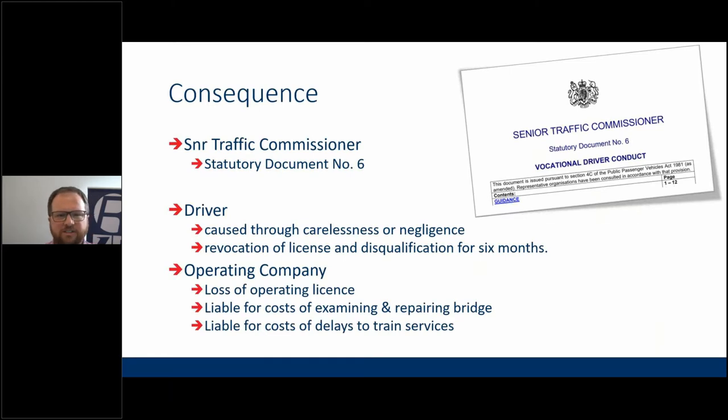The consequences of bridge strikes from a public transport operator's perspective are quite significant. In 2020, the senior traffic commissioner, Richard Turfitt, updated the guidance, and the starting point for action against the driver that has a bridge strike through carelessness or negligence is loss of their license and disqualification for 6 months. So that's basically loss of your job. That's about as serious as the commissioner can get.